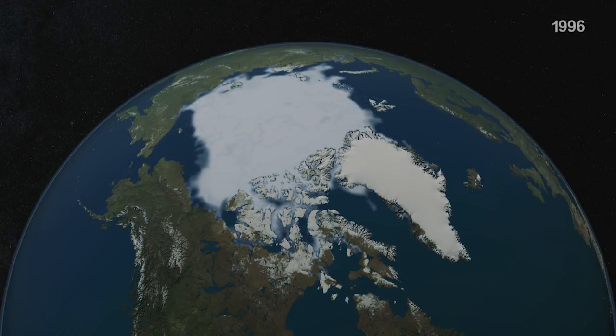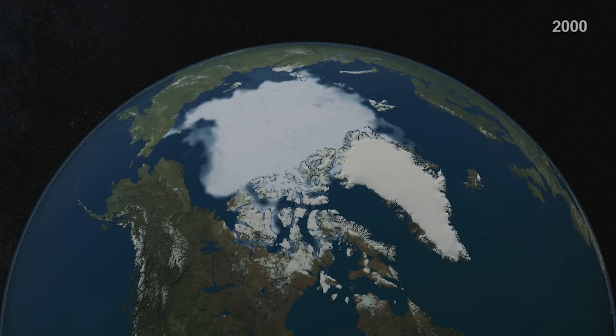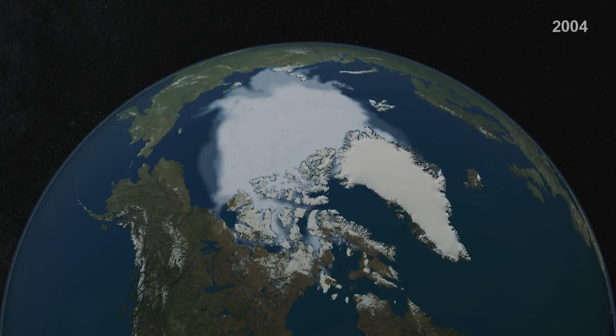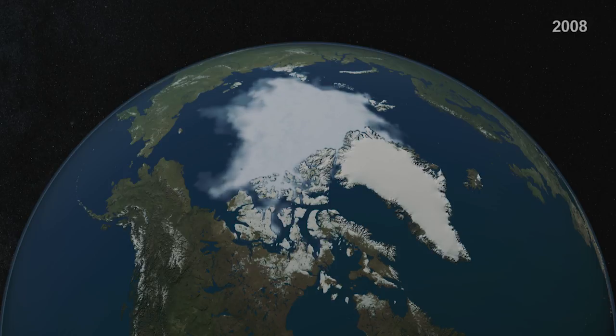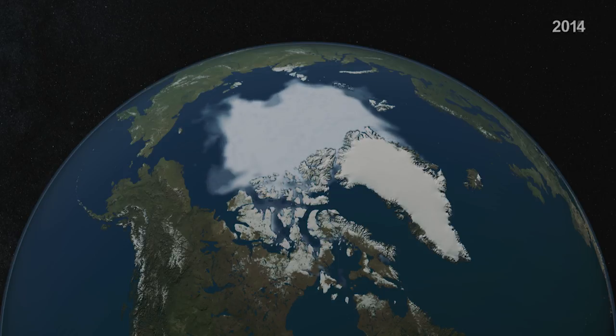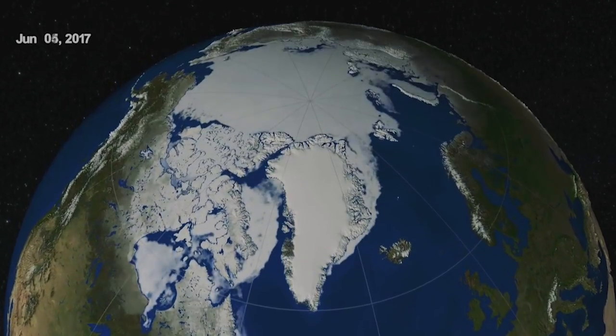So really, it's become a matter of when, not if, we lose the Arctic sea ice, because we have a lot of warmth in the Arctic. It's going to continue to warm. We're going to continue to melt sea ice. There's uncertainty as to exactly when that will happen, but sometime in the not too distant future, faster than we used to think, the Arctic Ocean will be substantially ice-free by the end of summer. Arctic sea ice is not the only place we're seeing big changes.